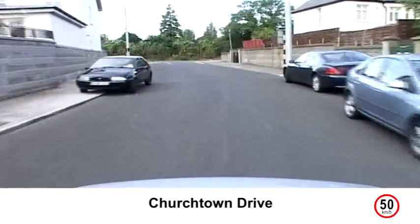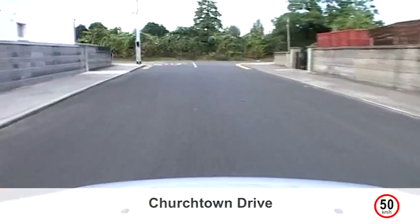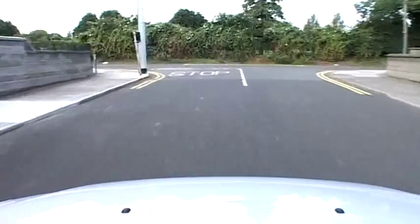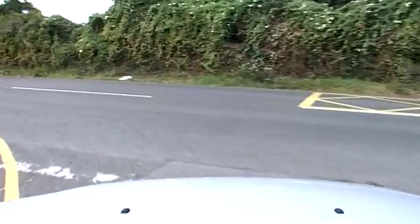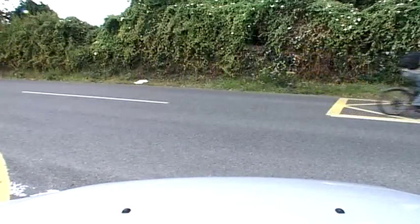Now we're going to go left at the end of the road, which is onto Lower Churchtown Road. So make sure to stop fully at the stop sign. And come to a stop, look equally, and we have a cyclist on our left hand side. So we wait, look both ways equally, and when safe, we'll just proceed gently.